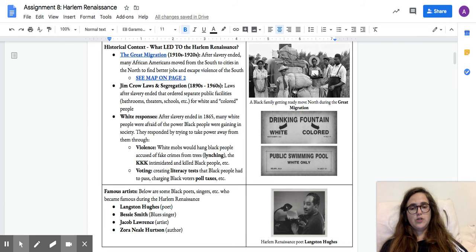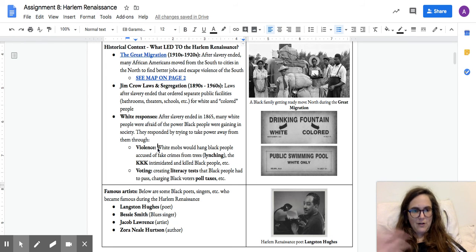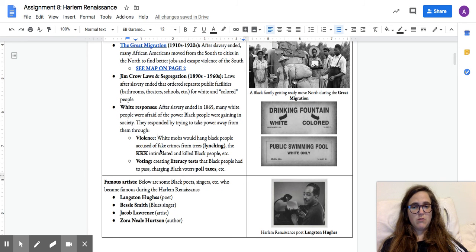Some white people would do what's called lynching, okay? Where if there was a Black person who was maybe accused of a crime, but they weren't found guilty, or there was a rumor going around that they had done something bad, white mobs, without having a trial or anything, would chase down and hang those Black people who were accused of often fake crimes from trees. Right, and they'd leave their bodies hanging there. Truly terrible. There were also groups like the KKK, the Ku Klux Klan, that drove around and intimidated and sometimes even killed Black people, okay?